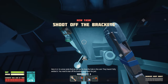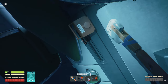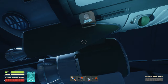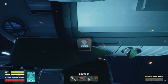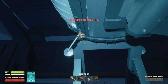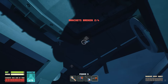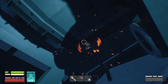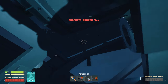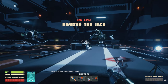Here it is, an armor plate that we can use to close the hole in the core. They haven't fully welded it. You need to tear off the brackets and lower the jack. Remains only to lower the jack.